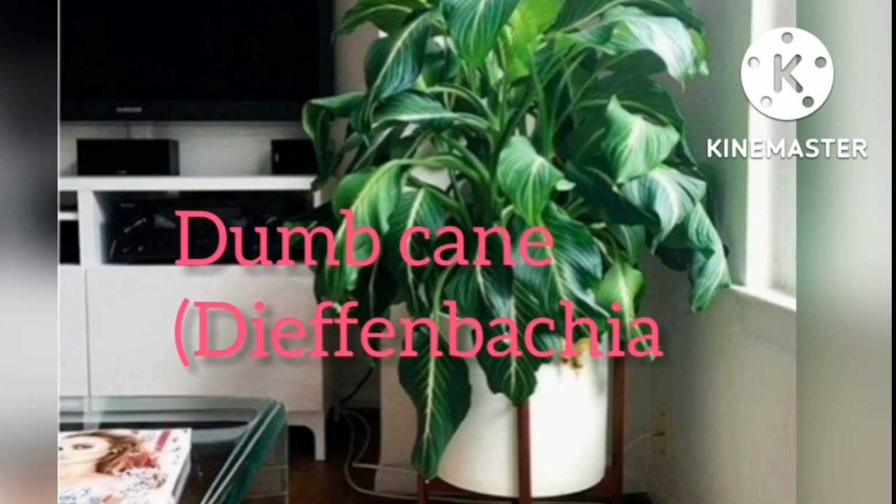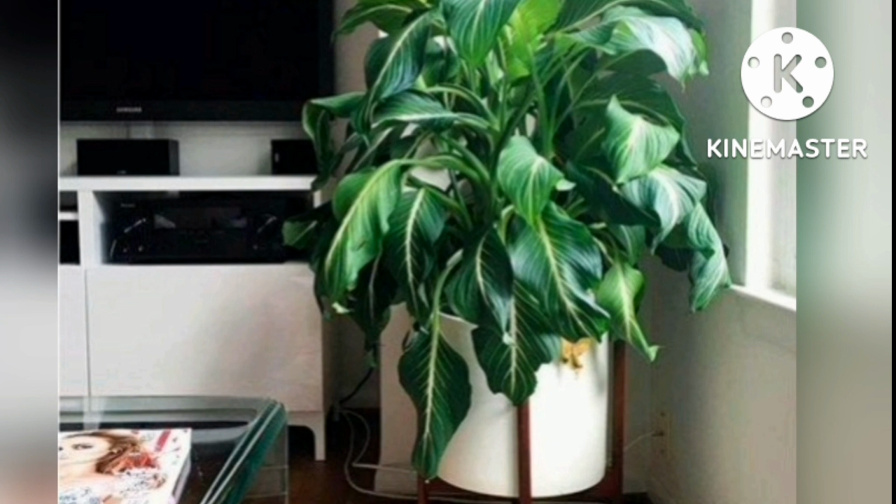Dumb cane. The dumb cane plant is a fan favorite, happy with standard potting soil, average home temperature and average humidity. This plant's leaves are variegated in greens and cream colors and can reach a height of up to 5 feet.